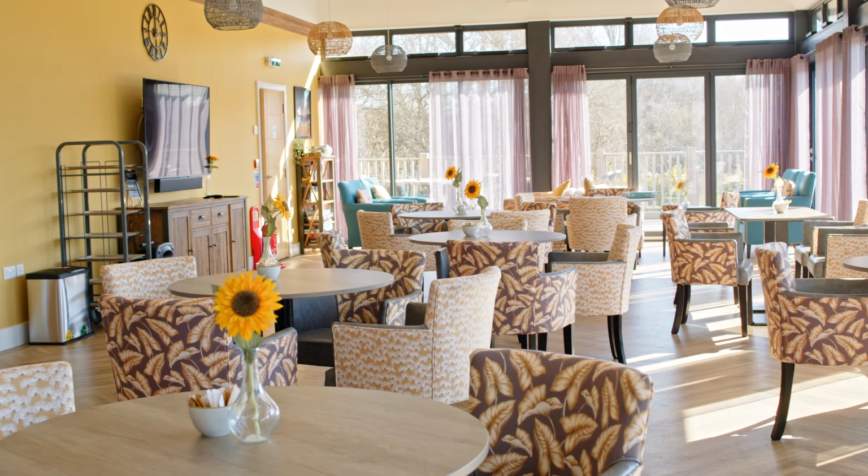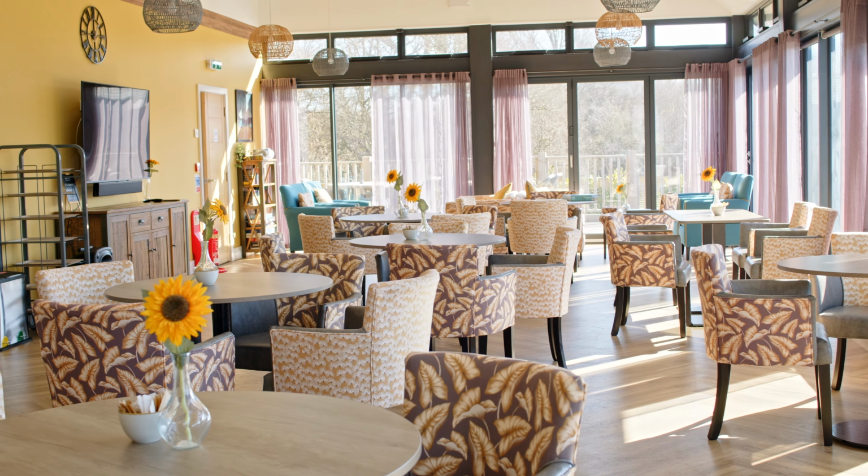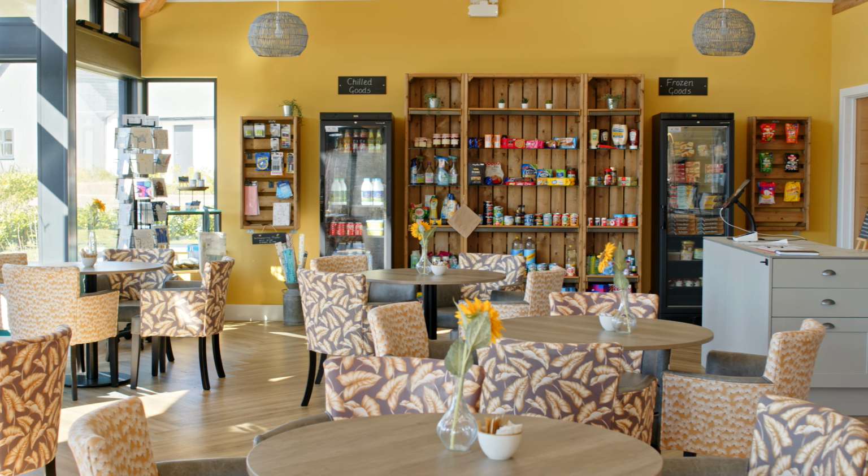I'm now here inside the pavilion, which is a social hub for the residents at Kenwith Meadows. They hold plenty of events, activities and themed nights, and it's also a good place for them to come to socialise, have a cup of tea, catch up with their friends, and they can also get some essential items from the small shop here.